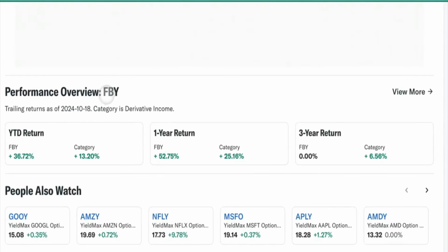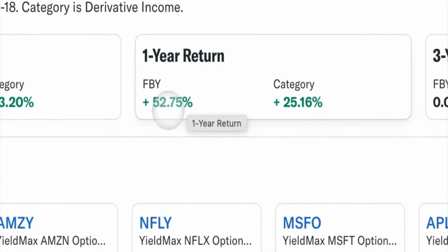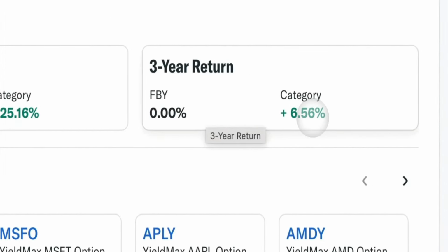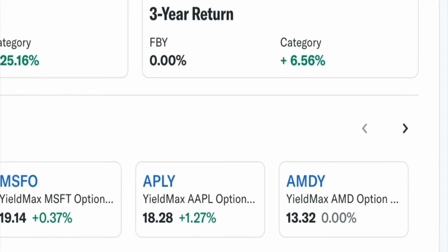Performance overview. FBY has returned 36.72% year to date. But the other funds in the category, similar types of funds, have returned only 13.20%. So FBY has beaten them. When we look at one year, FBY has returned 52.75%, but similar ETFs only returned 0.25%. If we stretch to three years, we can see here it is 0, but the category has returned about 6.56%. The reason this is 0 is because FBY hasn't been out for three years. It's only been out for about a year and three months.